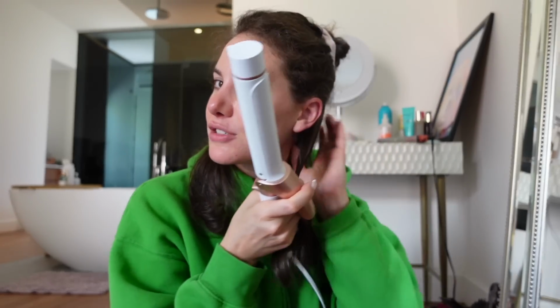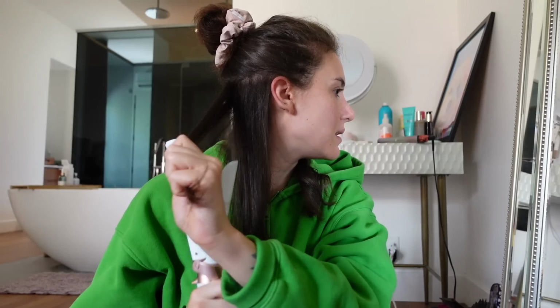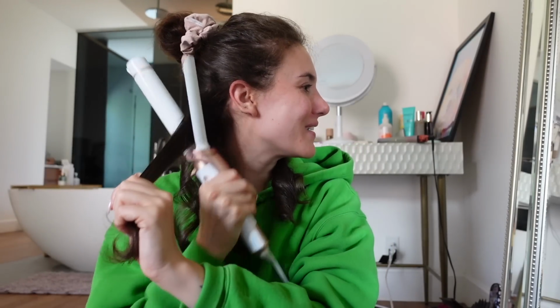I do already have a heat protectant in my hair, by the way. I use my Kerastase blow dry cream, so we're good to go. But basically what I do is I just curl my hair normally with the barrel, and I just alternate directions. And literally that's it. All the pieces that are framing my face, I curl away from my face. And then every other piece, I kind of just switch it up. Some pieces I'll curl away, some pieces I'll curl towards. So it's not anything new or exciting, but I figured I would show you anyway.